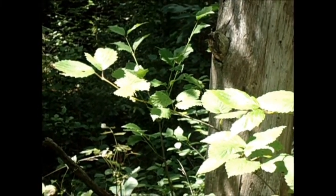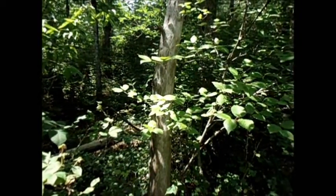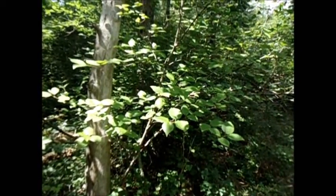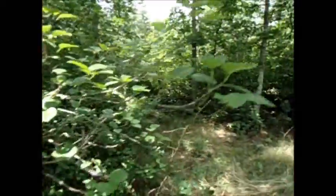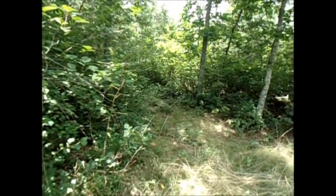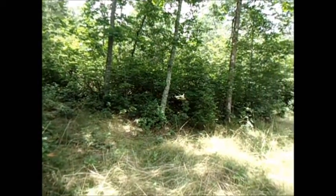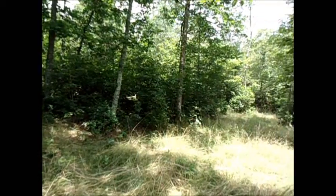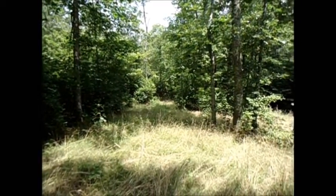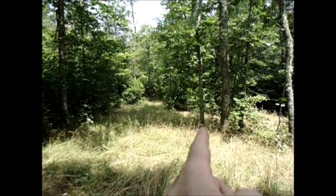I'm going to stop it and zoom out. And here we go. So we're zoomed out. And this is where the property goes. I'm going to move the tripod. The property runs down. This is the northeast edge, and it runs right down through about that direction.